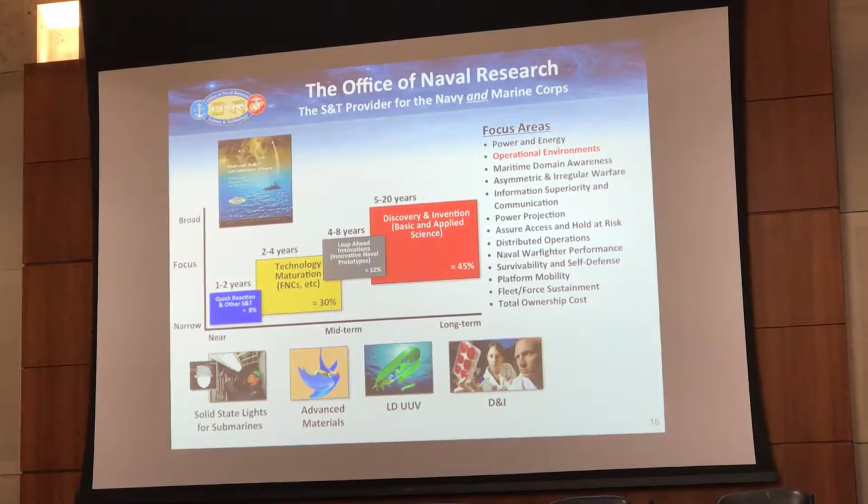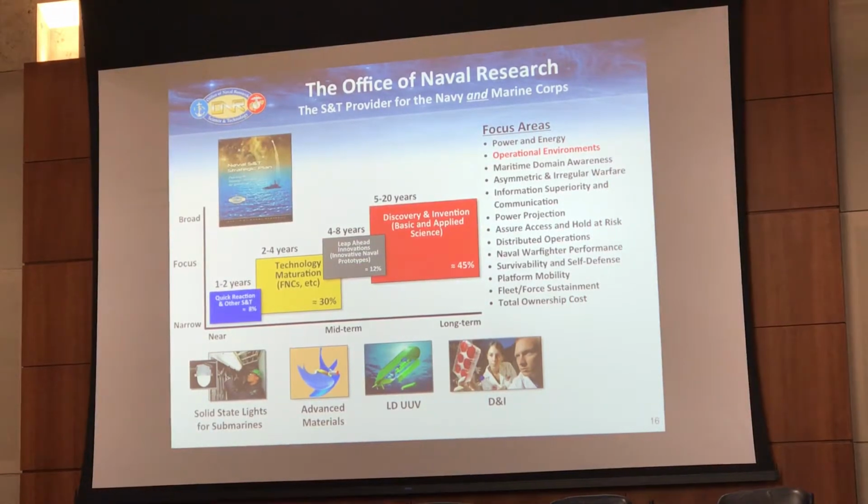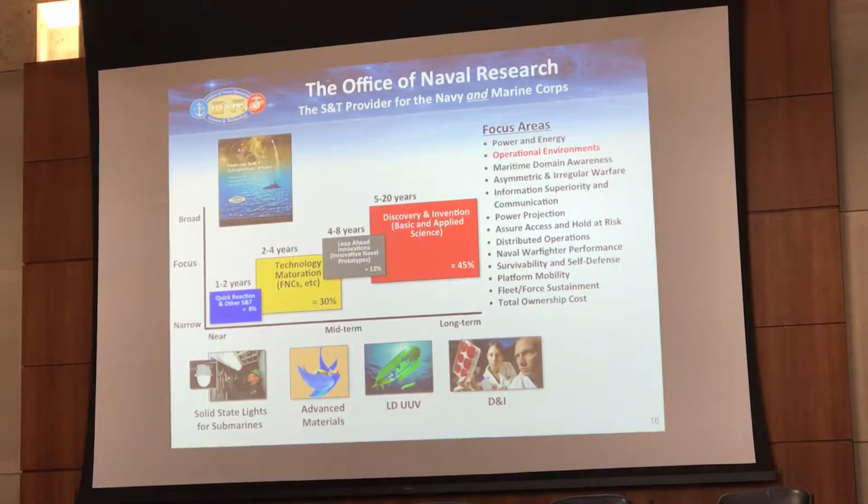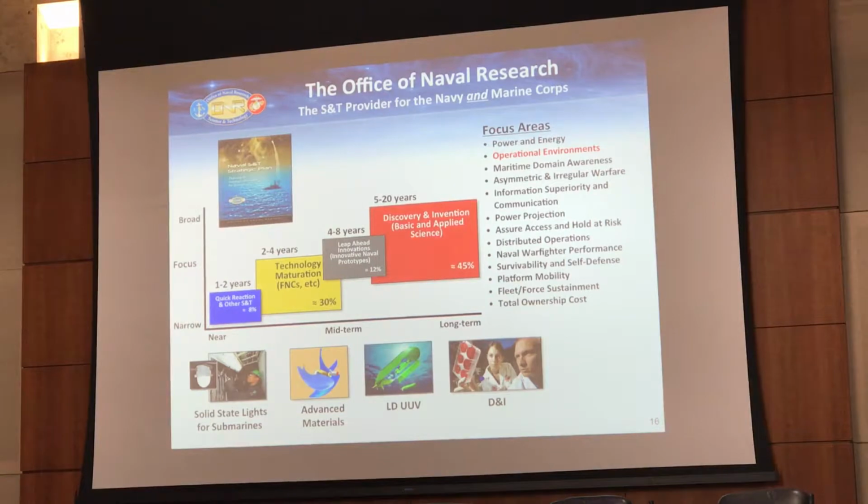Across all these focus areas, this is the breakdown of the portfolios. We do basic research for the most part, basic and early applied research. That is long-term in nature. This is discovery and invention, and broad in focus. Most of what I'll talk about is in that red box, and we're looking at time frames of 5 to 20 years as far as potential application. There are some leap-ahead innovations, technology maturation, and quick reaction things as well. You can find more details of those on the website. But again, the ocean science focus is primarily in the D&I portfolio.